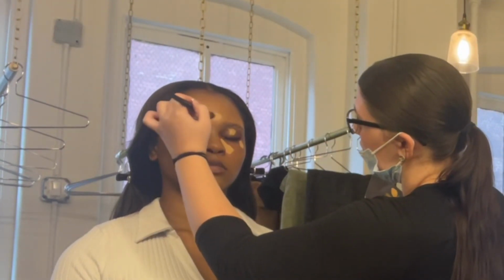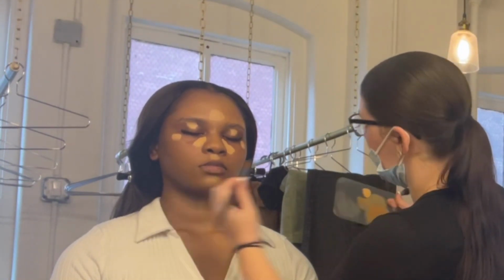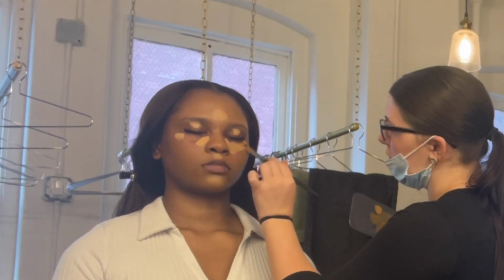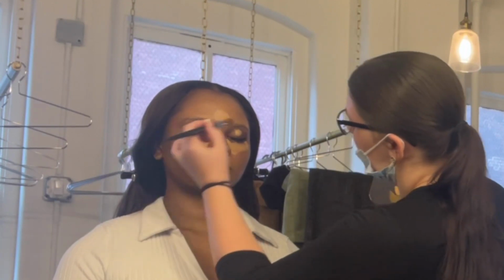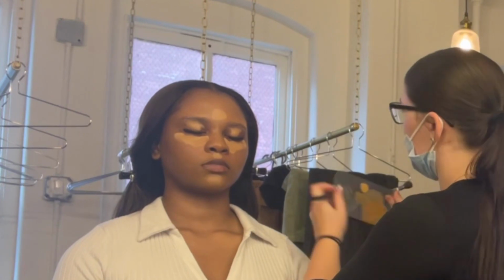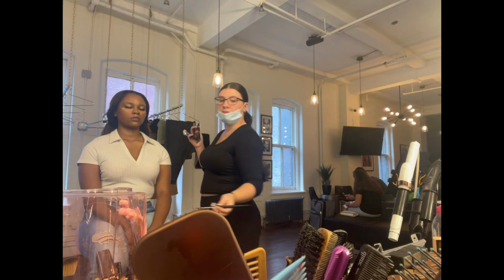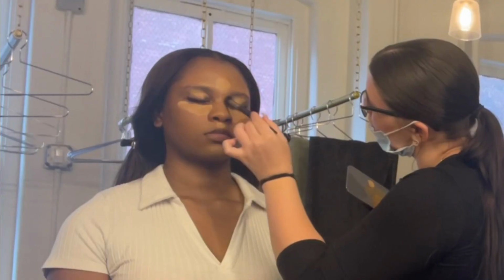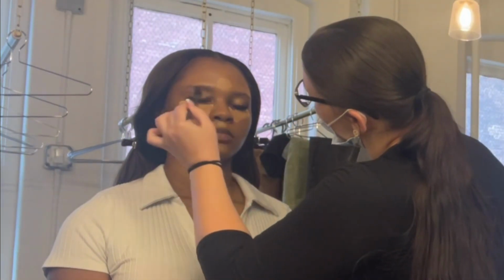Eyelids, she puts it on my forehead, above my lip, my chin. Now she's just gonna blend it all in. She's gonna blend around my eye and under my eye and everything.